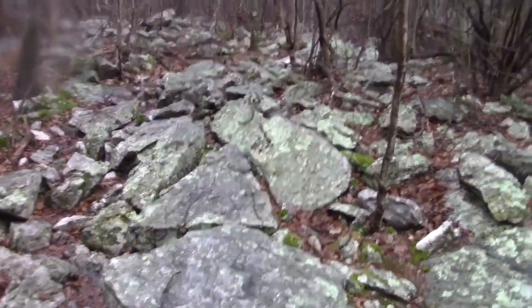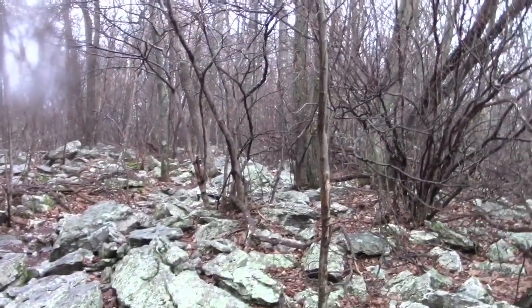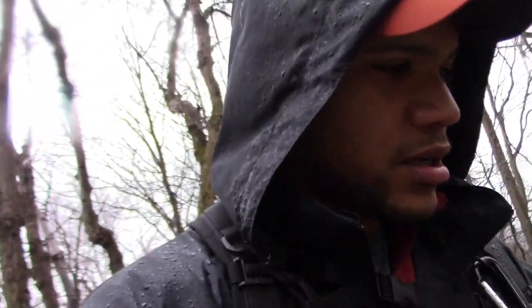I just left the Pulpit Rock, so now you've got to keep scrambling through here. These are pretty big rocks and stuff, but it was definitely a beautiful view, and I could just imagine if the sky was a sunny, clear day. But either way, it was definitely worth coming up here.